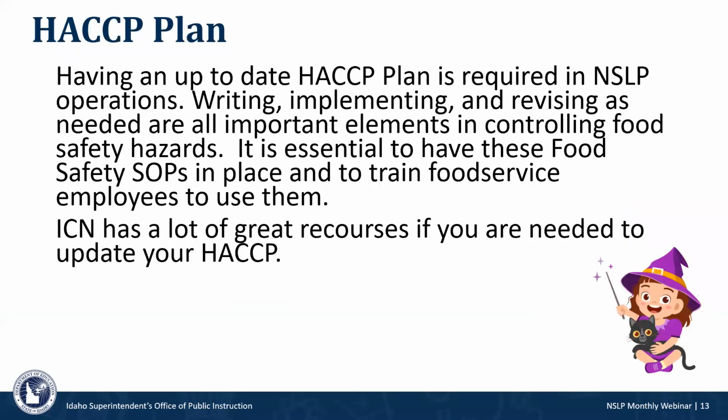And then also the HACCP plan, the hazard analysis and critical control point plan. Make sure that you have an up-to-date HACCP plan. It is required in the NSLP operations. So you want to make sure that you're writing, implementing, and revising as needed. It's essential to have these food safety standard operating procedures in place, and to make sure that you're training your food service employees on them.